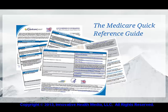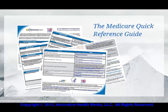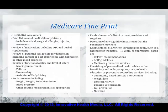Let's look a little closer at some of the fine print. These are the specific requirements physicians must meet during the annual wellness visit. Failure to meet just one of these requirements can result in needing to repay funds to Medicare. I'll just be quiet here for a bit so you can peruse this page.